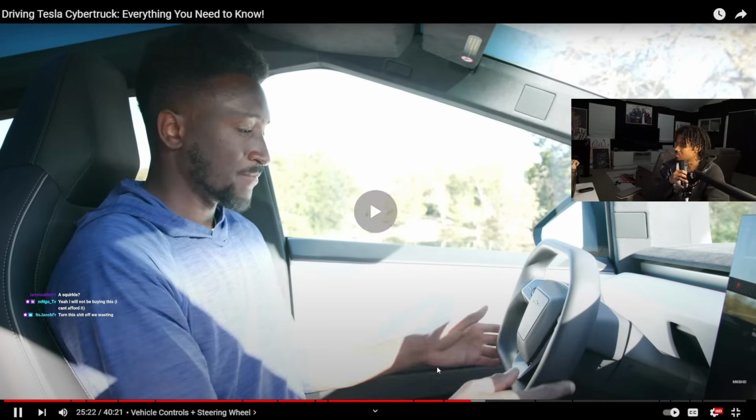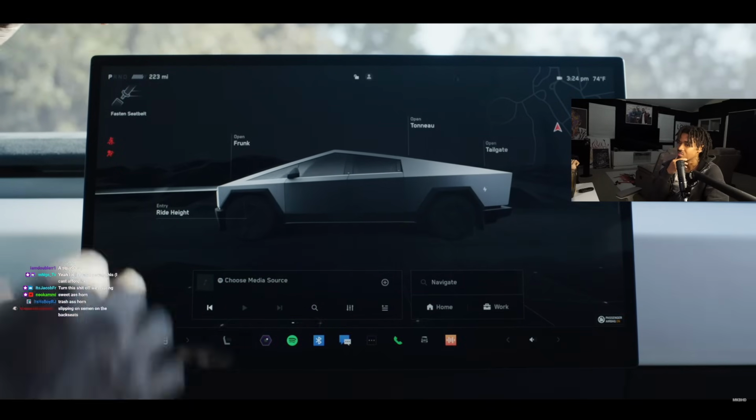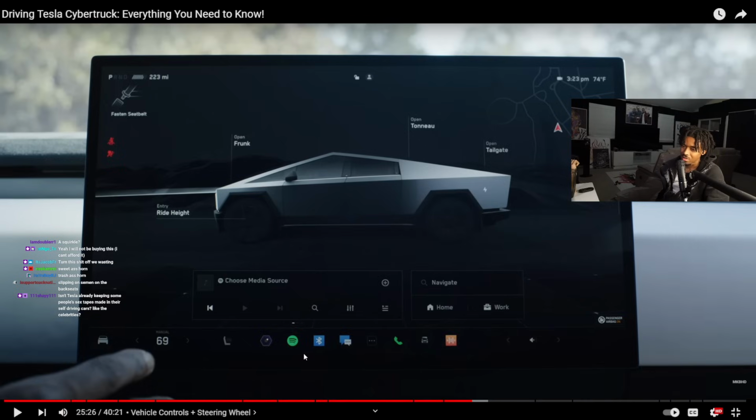That's crazy. But that brings us, of course, to the new software. So I think they've done an actually really, really good job with the software in this all new Cyber UI. So if you've used a Tesla Cyber UI. Oh my God. Is that a Spotify button? Yo, what?